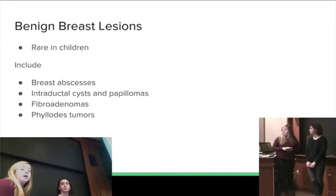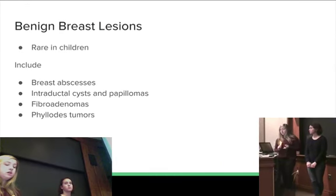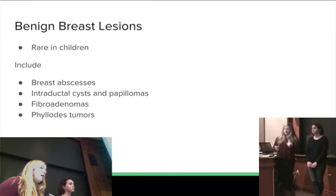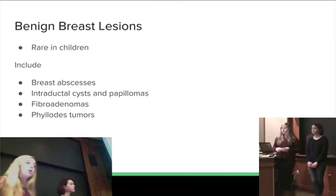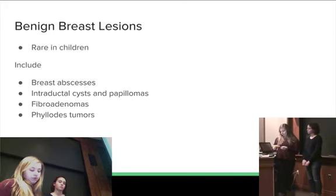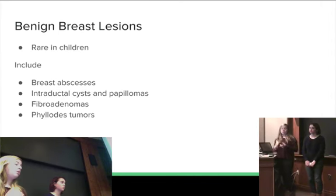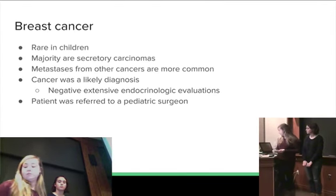Another possible diagnosis would be a benign breast lesion, which are extremely rare in children, and they can include breast abscesses, intraductal cysts and papillomas, fibroadenomas, and phyllodes tumors. However, these are all characterized by some form of discharge, rapid growth, and inflammation. However, the patient didn't report any sort of inflammation or discharge from his nipples, and the mass did not grow very rapidly, which again rules out these as the cause of the mass.